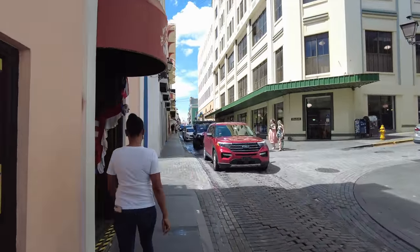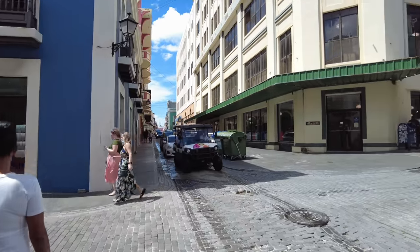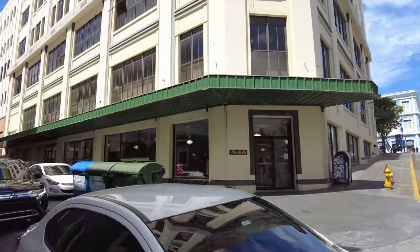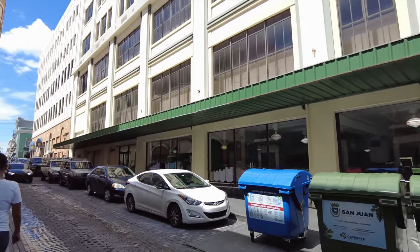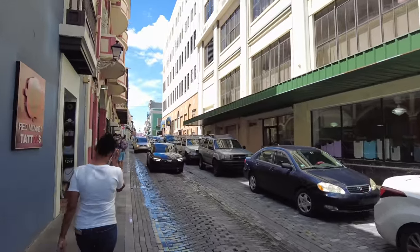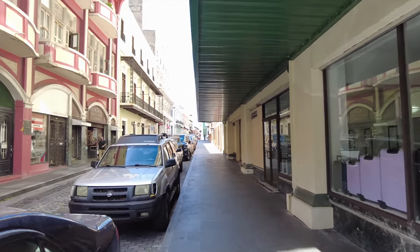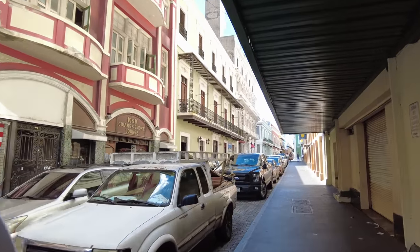People are probably wondering, how does the safety feel down here? And I would say, come here and feel no concern. It's really safe. I don't feel as though there's anything that should make you feel uncomfortable here. But that's the great thing about these virtual tours, is you can see what it's like. Walking through here.